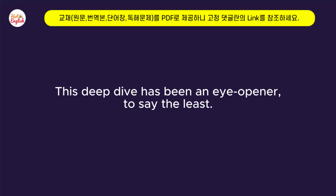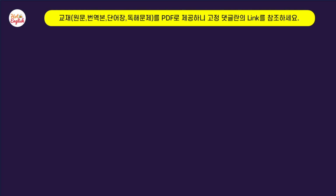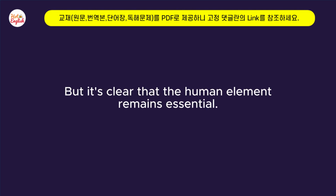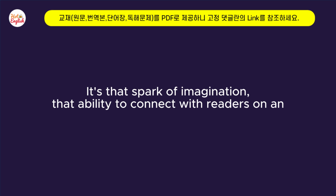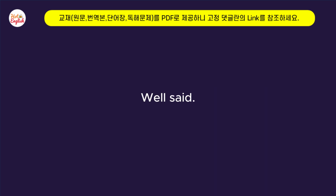This deep dive has been an eye-opener, to say the least. We've seen how AI can be a powerful tool for comic creation, but it's clear that the human element remains essential. It's that spark of imagination, that ability to connect with readers on an emotional level that will always set human creators apart. Well said.